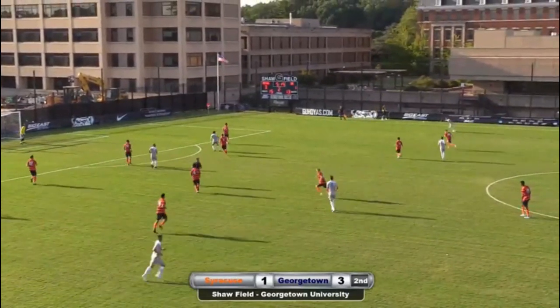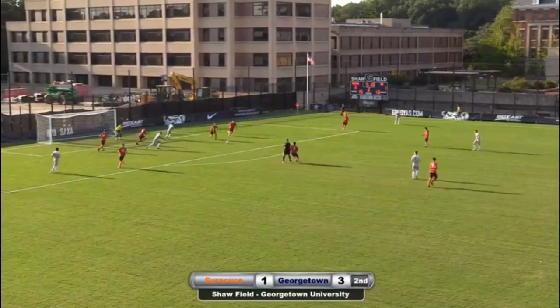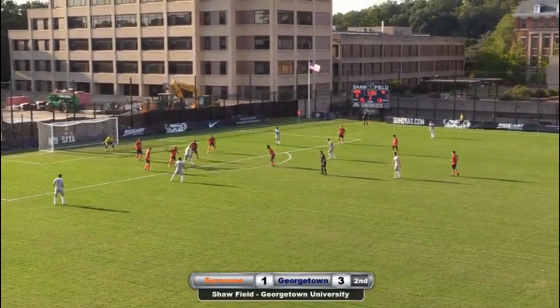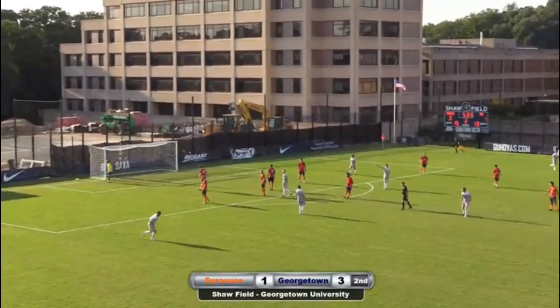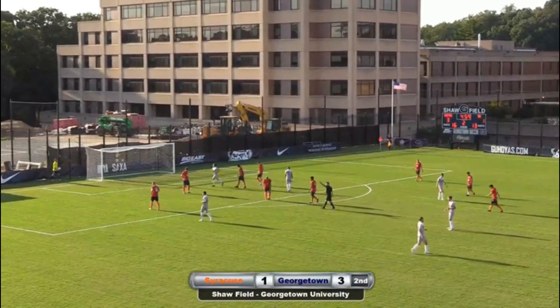And a terrific ball and a positive first touch from Sean O'Hearn. Early service. Falls to Dotson. Derek, good strength, top of the box, trying to get a shot off, and does. It was deflected, and so it'll be a corner. That was great strength from Dotson.